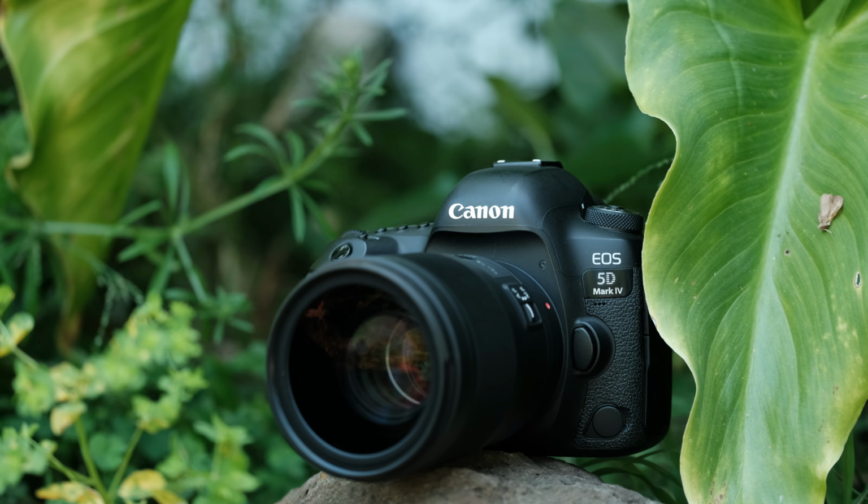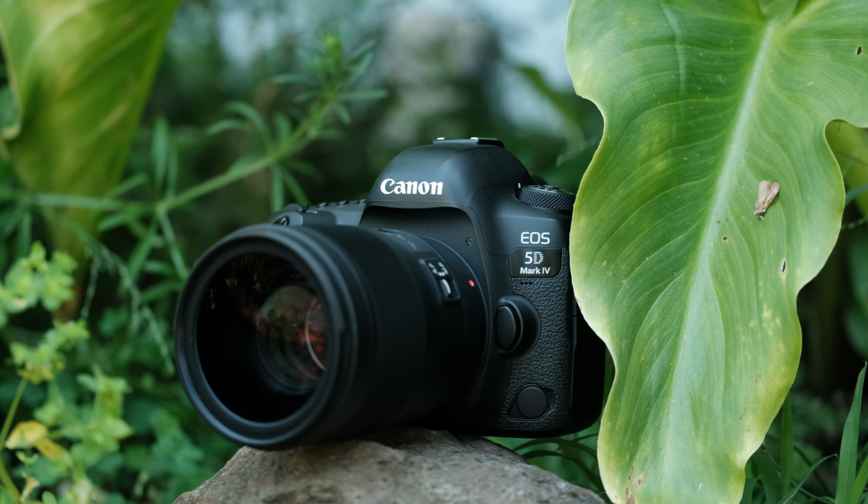If you need very high continuous shooting rates, then probably skip this camera, but if your shooting style doesn't really need that, it is still possible to do wildlife photography with this. Also, if you need something that's very compact, look elsewhere.